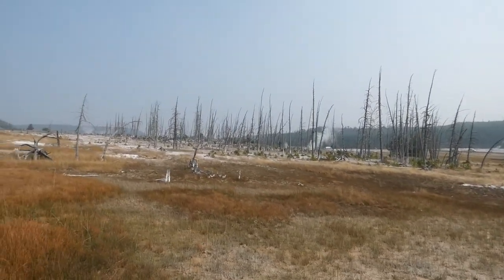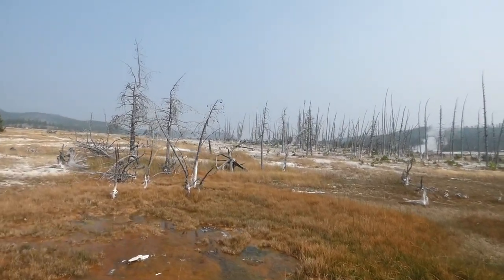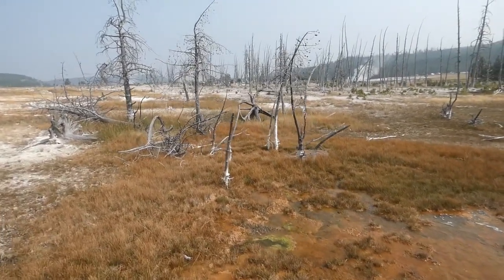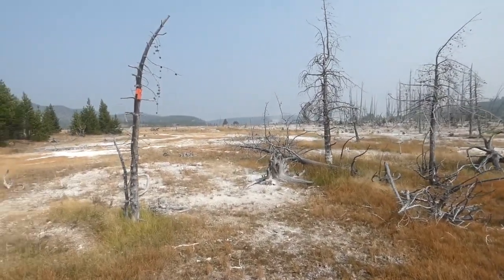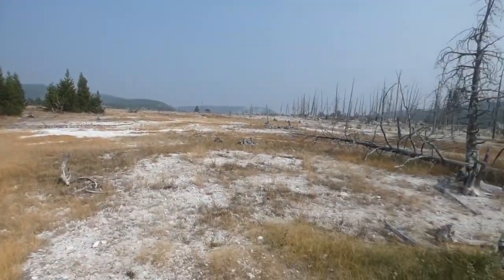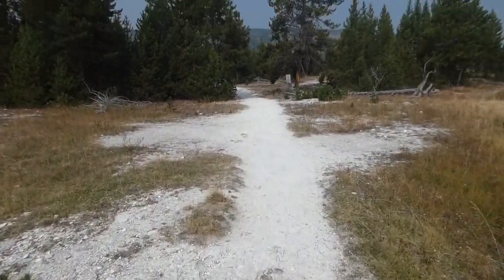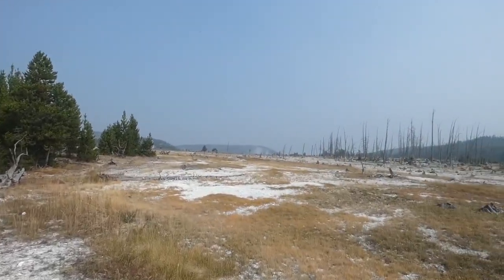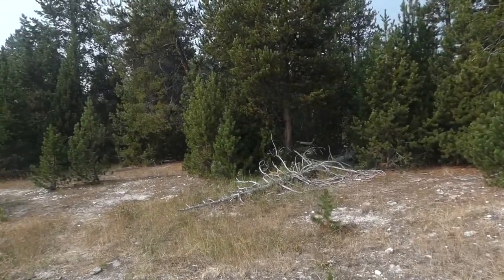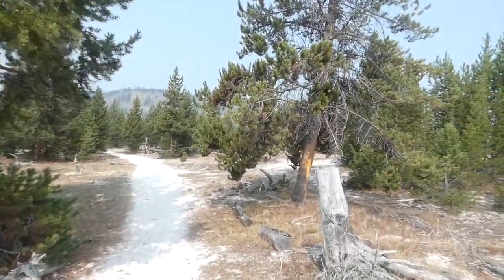These are what we call bobby sock trees. I suppose you'd have to be pretty old to remember the bobby socks fashion, but it refers to the white socks that used to be worn, and you can see at the bottom of these trees that they're white. And remember those orange markers, I'll get back to them. What makes them go white is the sinter in the area. This is all sinter over here. And sinter is one of the minerals that gets brought up from underground by water erupting from geysers or coming up from hot springs.